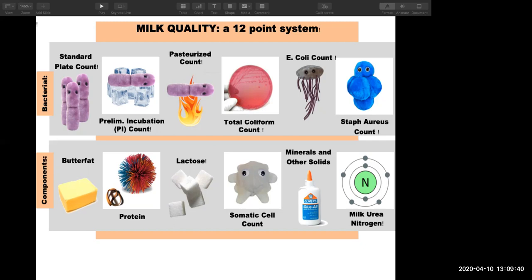Okay, and minerals, and of course milk urea nitrogen. We talked about that. Farmers are going to be looking at how much milk urea nitrogen, the ammonia, is in the milk. If that spikes, that means they might need to increase their grain ration so their cows have enough energy to turn all their protein bits into complete koosh balls, right? All right, we know about the MUNs.